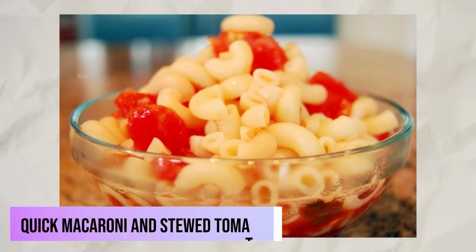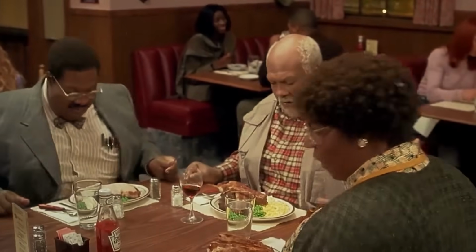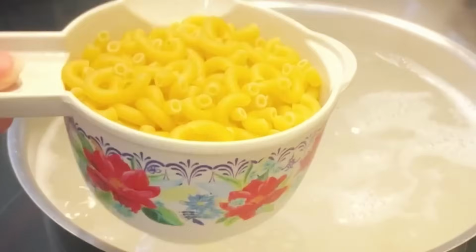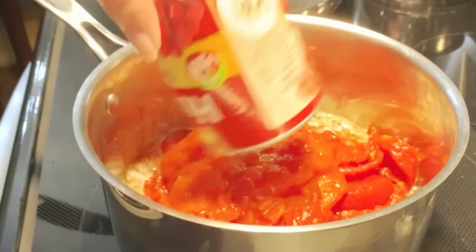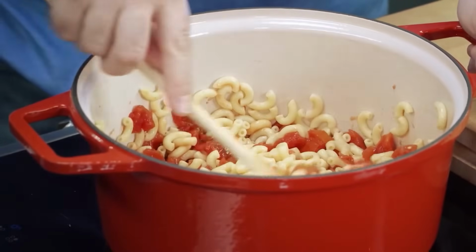Quick macaroni and stewed tomatoes was one of those meals that showed up when there was not much left in the pantry, but families still needed dinner on the table fast. You boiled some elbow macaroni, opened a can of stewed tomatoes, and stirred it all together with salt, pepper, and a little butter if you could spare it.